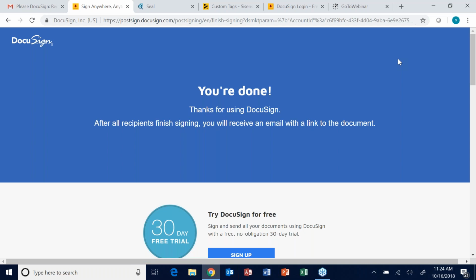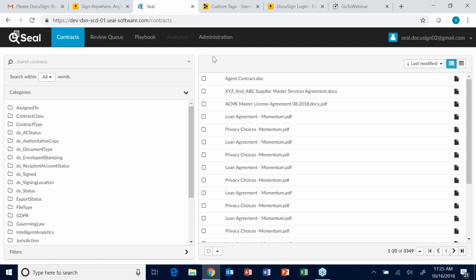And at this point in the demonstration, what's happening behind the scenes is Seal is processing this envelope and the agreement. It's extracting all the intelligence from the agreement, such as the terms that are part of the agreement, start dates, termination dates, auto renewal language as an example, which we'll focus on. And at this point now, I'm going to go ahead and transition into Seal software. And we'll take a look at the Manage application.